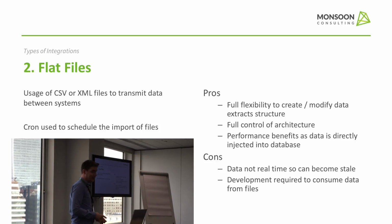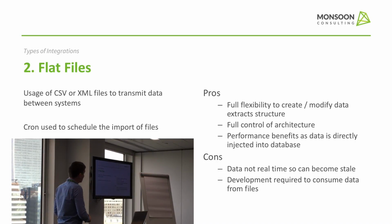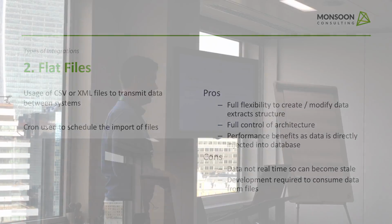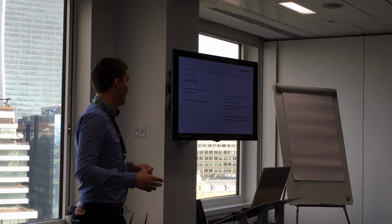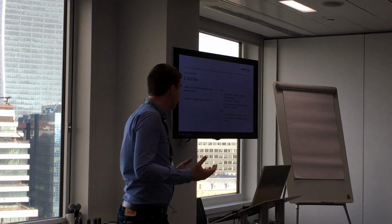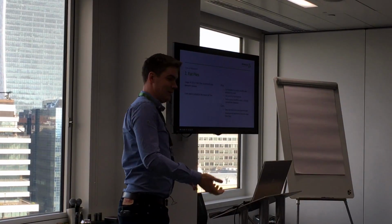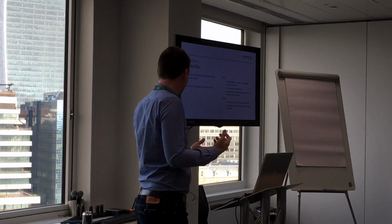So the cons to this, the data is not real time, and that's the biggest problem. So it's a snapshot of when you extracted it. So if it's stock and you're extracting stock every hour, then the stock actually might run out throughout that hour, and then you start overselling or shorting. And obviously there's development required to consume the file and archive it, etc.